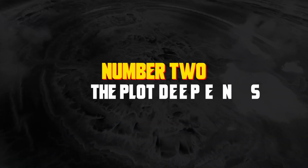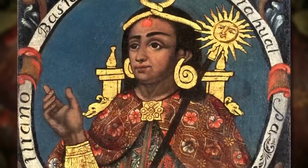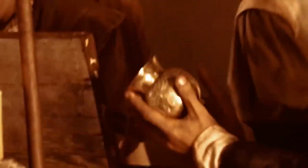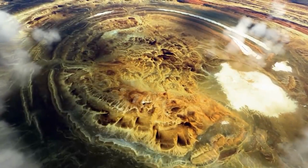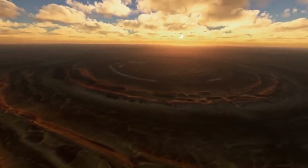Number 2. The plot deepens. After the footage went viral, researchers, archaeologists, and scientists were left scratching their heads. And let's not forget the conspiracy theorists either. Some of them don't even think this is an alien base or natural formation. It's actually the remnants of the lost city of Atlantis.